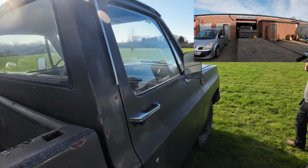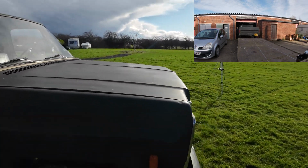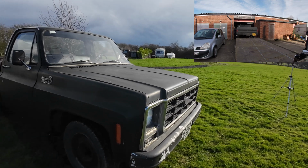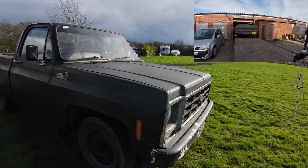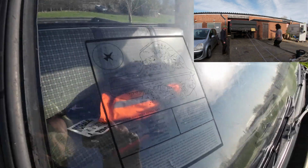We've got some footage of us going and dragging it out and getting it going. It's 1979. It's come off a military base here in the UK. It was based up in Scotland. You could probably see in the window screen there's a map of the old camp that it was on. It's quite a cool old thing.